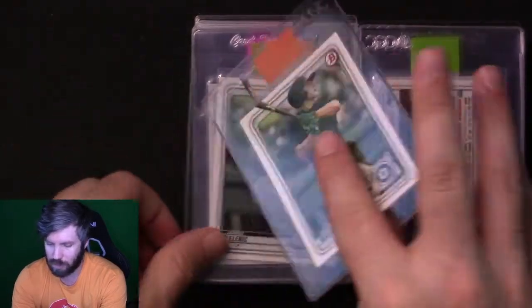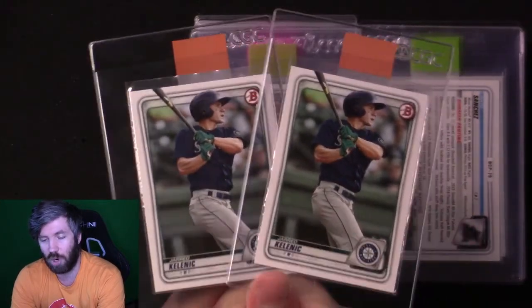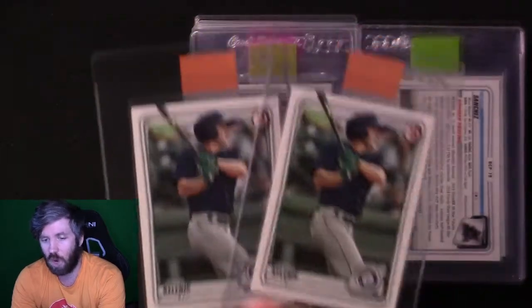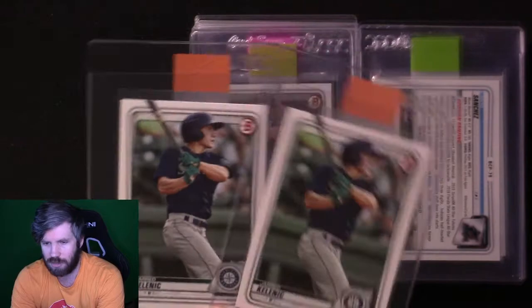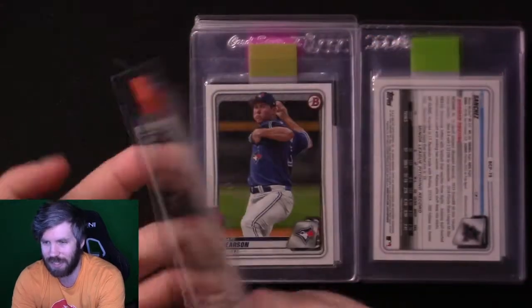We have paper Jarred Kelenics. Jarred Kelenic is very, very promising. I have a couple of chrome of him. I have a couple chrome parallels. I have a couple paper parallels of this Bowman card right here. But I'm only sending away the paper. The chrome and all that kind of stuff are going to PSA for sure, especially with the promise that he has for Seattle. It's going to be fun to get those graded.